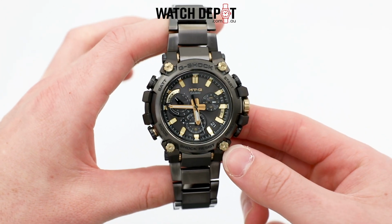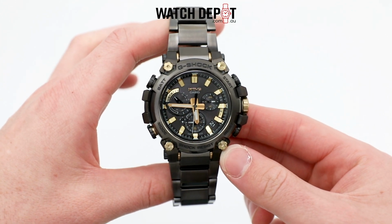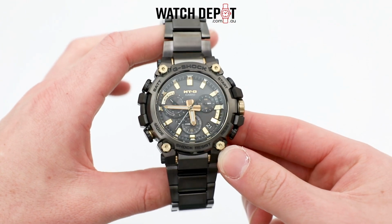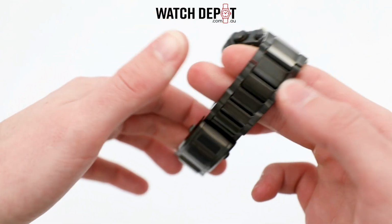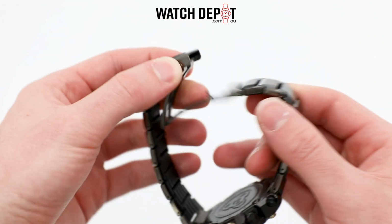Lug to lug is 51.9 millimeters, and width is a solid 50.9 millimeters. So not a very small watch by any regards, but it's also not the biggest G-Shock or MTG out there at all. It looks bigger in the product images if you ask me.